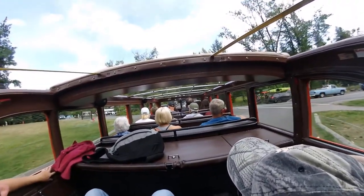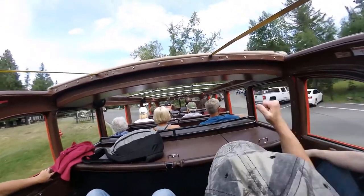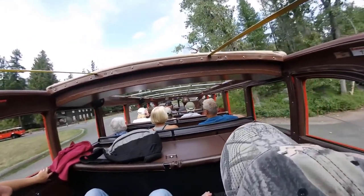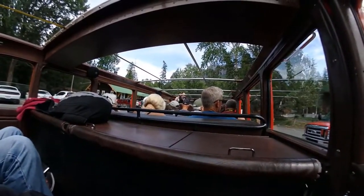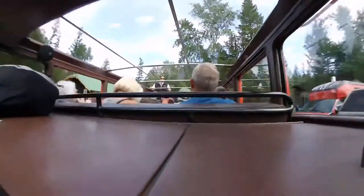All right, we've officially started our tour. Woo! Yeah, let's do this. All right, we got our first one left, and that's puppies on the right. Hey, puppies! All right, hey, I'm Lacey. I'm from Atlanta, Georgia. Hi, Lacey.